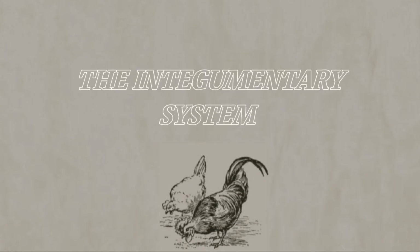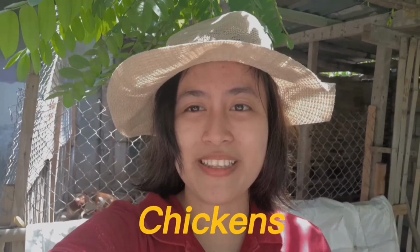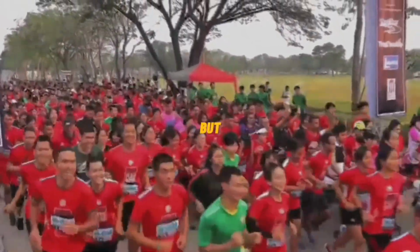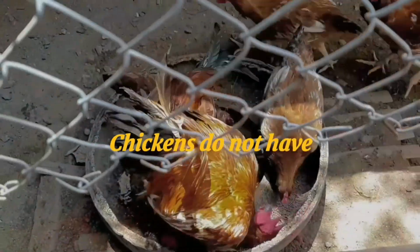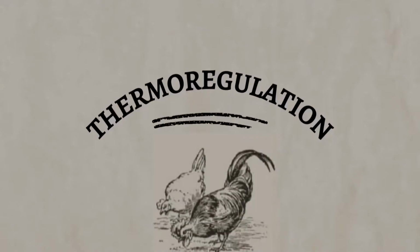The integumentary system. Chickens have their own unique way to maintain their body temperature. Humans have sweat glands to maintain their body temperature, but chickens don't have them. And this is what we call thermoregulation, where they can withstand hot temperatures.